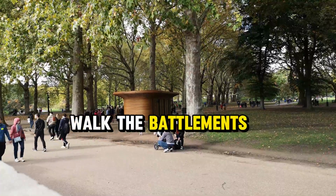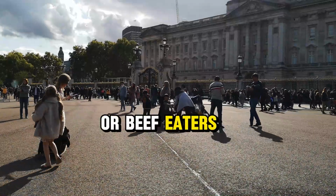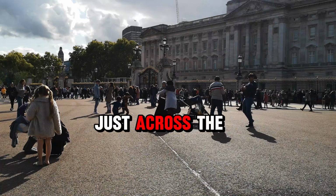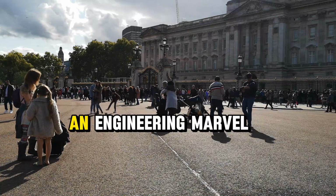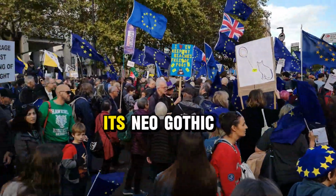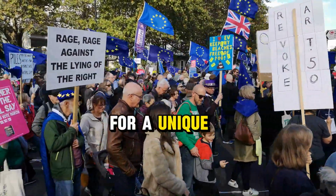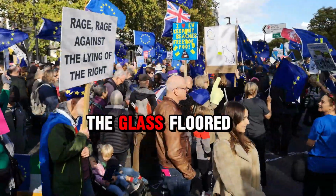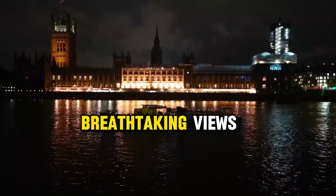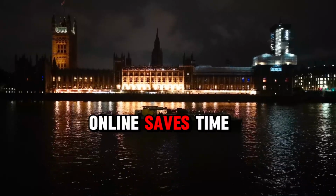Walk the battlements, gaze at the dazzling jewels, and listen to the yeoman warders or beefeaters share tales of executions and intrigue. Just across the water is Tower Bridge, an engineering marvel often confused with the plainer London Bridge. Its neo-Gothic towers and lifting bascules are iconic. For a unique experience, climb to the glass-floored walkway 42 meters above the Thames for breathtaking views. Tickets cost around $12 and booking online saves time.